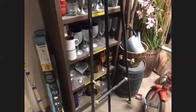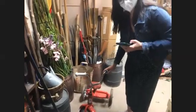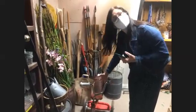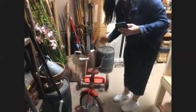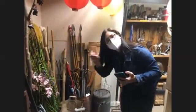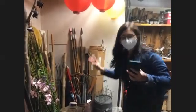Oh, this I thought would be fun. I love this little prop. I would love for people to guess if they remember which show this cute little tricycle made an appearance in. Drop your guess in the chat, and at the end of this room, I will provide the answer. So just a little trivia for you all.